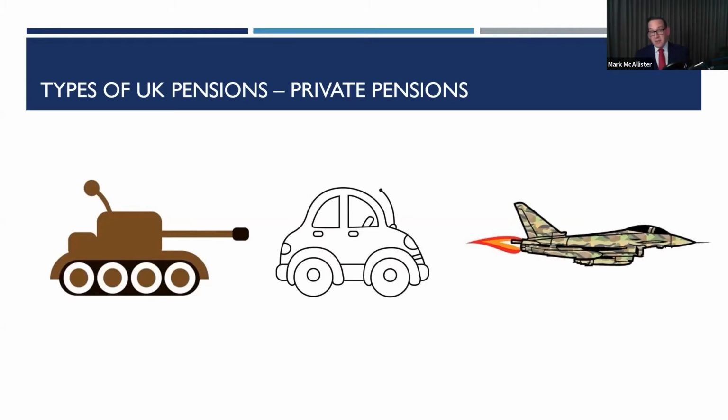A car is the most common and reliable form of transport. It's cheap, but imagine this. What if the car you had to drive was a Ford Mondeo? You had to go at 55 miles an hour in the middle lane of the motorway. What if it had to have 4 doors and it had to have a 1.4 litre engine? Well, most people's private pensions or workplace pensions in the UK fall into this category.